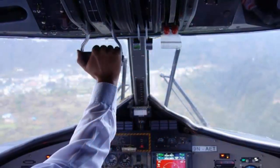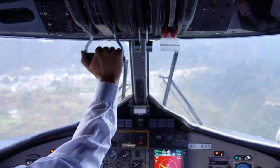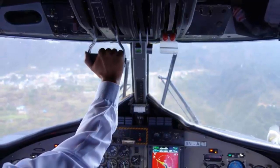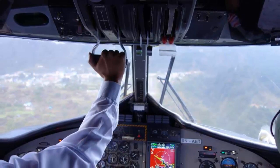The terrifying, sloping runway is just 1,729 feet long and can only be attempted by skilled pilots on clear days. There are no radar or navigation devices, which means pilots have to rely on what they can see from the cockpit. Passengers are limited to just a 15 kilograms, 33 pounds, luggage allowance.